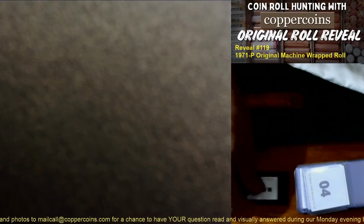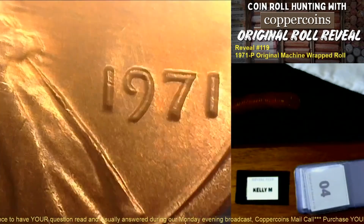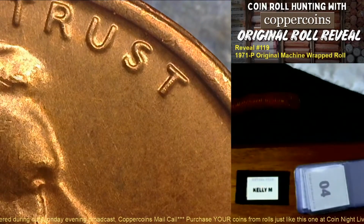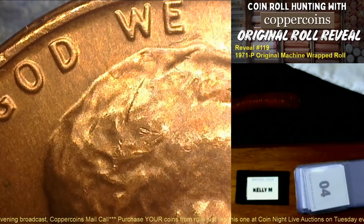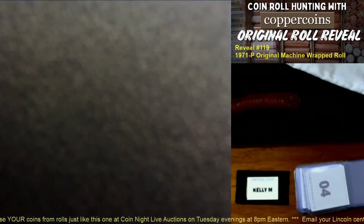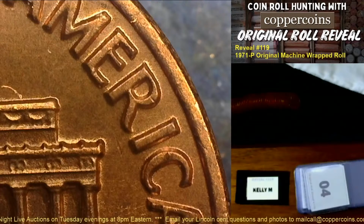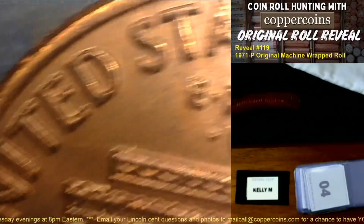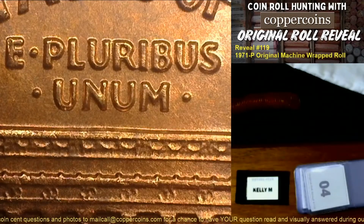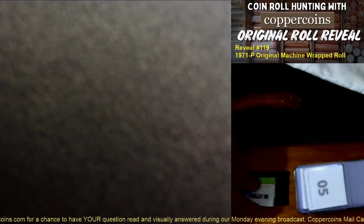Here's coin number 4, Kelly Michaud. Kelly Michaud for coin number 4. This one's a nice earlier die date coin, but we have no hub doubling on this one. Let's take a look at the reverse. Very nice earlier die date. Nice sharp design, but no double die again. That's coin number 4 for Kelly Michaud.